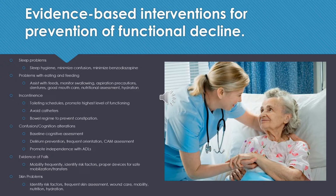Next, we look at alterations in cognition or confusion. Understanding patients' baseline cognition is essential. We can also help by preventing delirium in these patients by frequently orienting them, and also use of the CAM assessment will help us understand patients who are at risk or are experiencing delirium. And promoting independence with ADLs will help minimize confusion as well.